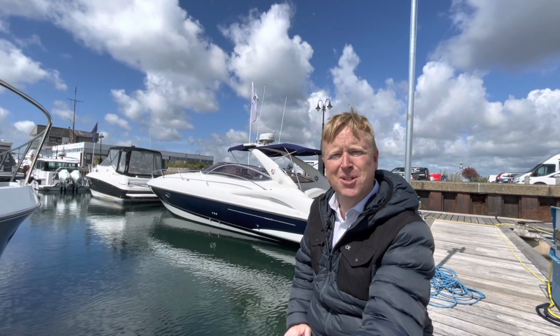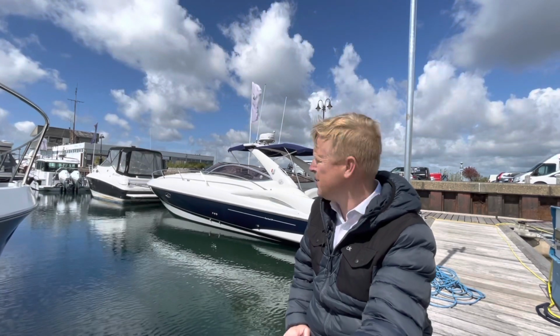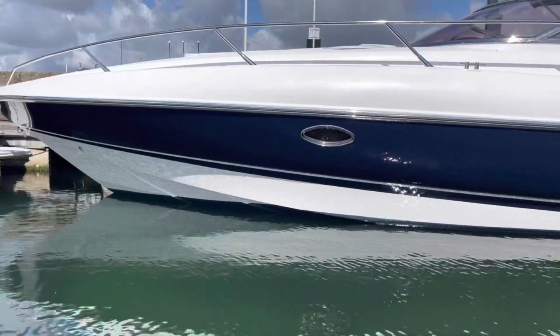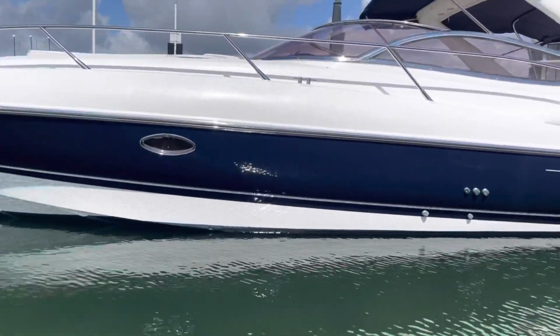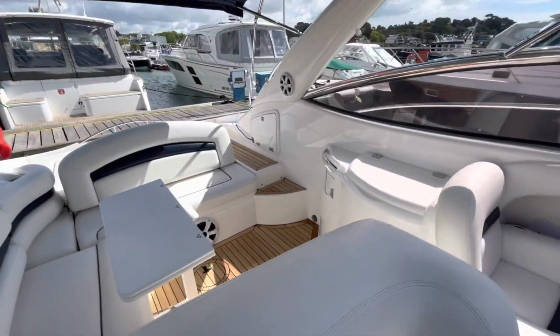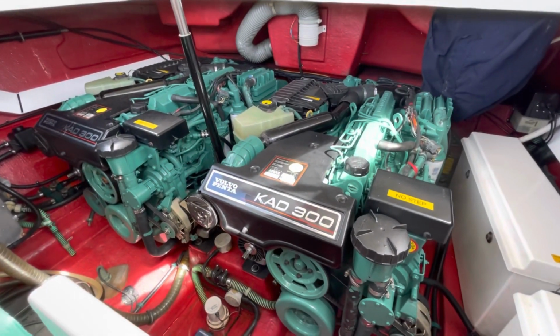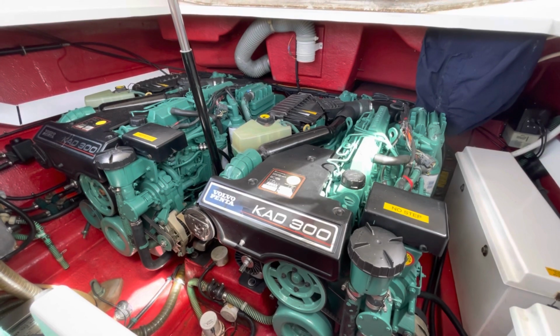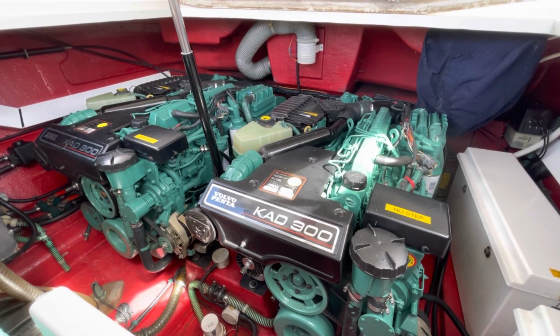Hi, welcome to a sunny Poole Harbour today, and I'm here to introduce you and give you a walkthrough of a new listing we've just taken on, which is a Sunseeker Superhawk 34. She was built at the end of 2003, but she's actually commissioned in 2004. She's fitted with the Volvo KAD 300s, which is 285 horsepower, which will take the boat to a healthy 40, possibly 45 knots. She's a fast sports cruiser.